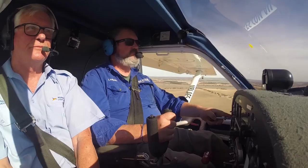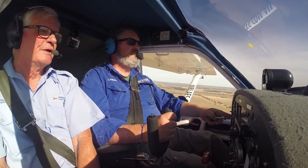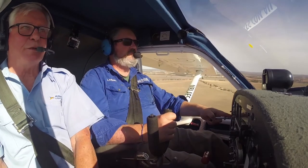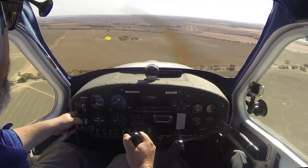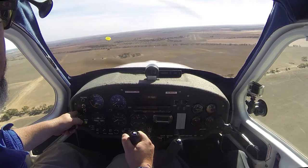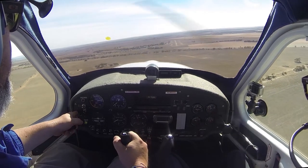Just near the runway. Traffic rollers, Jabiru 4971. But now we're a little high, so we can bring the power back. You've got to look at that profile. We call it a profile. What does that look like? A little bit high, that's right. Come around to the right. Get ourselves fixed up here. Early.